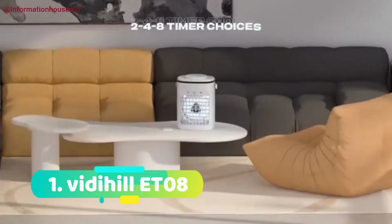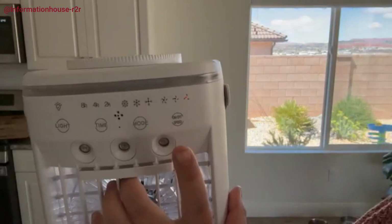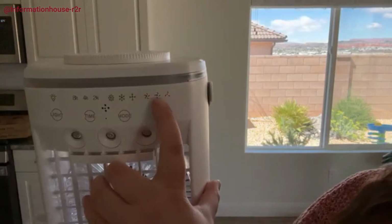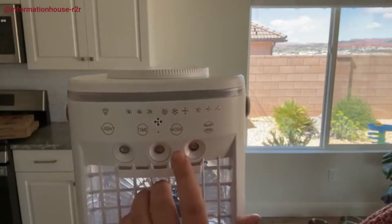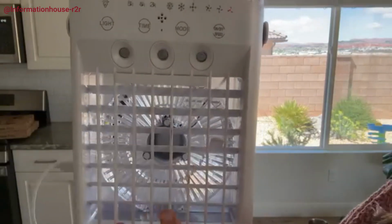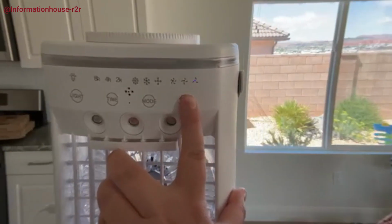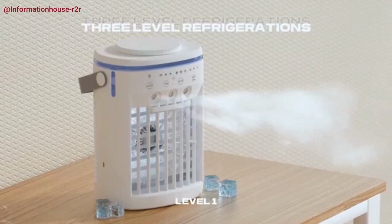1. VIDYHILL ET08. The VIDYHILL Evaporative Air Cooler is a versatile 3-in-1 device that functions as a fan, air cooler, and humidifier, all in one sleek, compact unit. Use the fan mode for a refreshing breeze without water, switch to cooler mode by adding water and ice for enhanced cooling, or activate the humidifier to relieve dryness with cold mist.